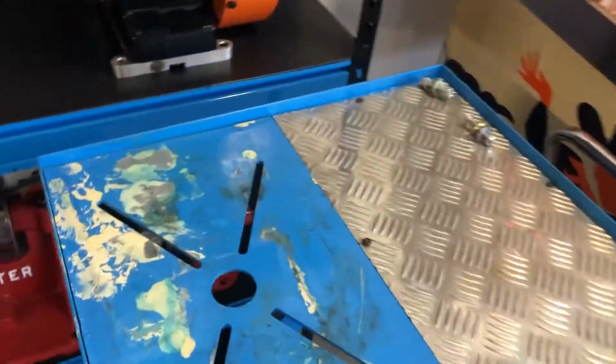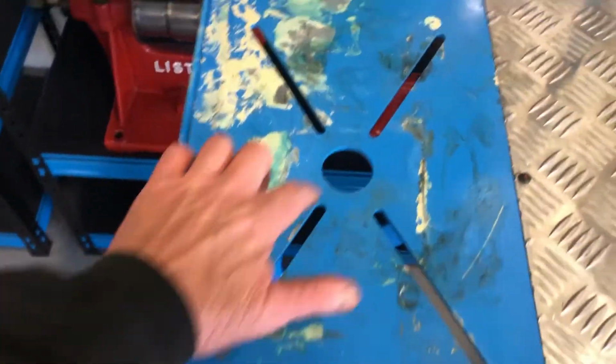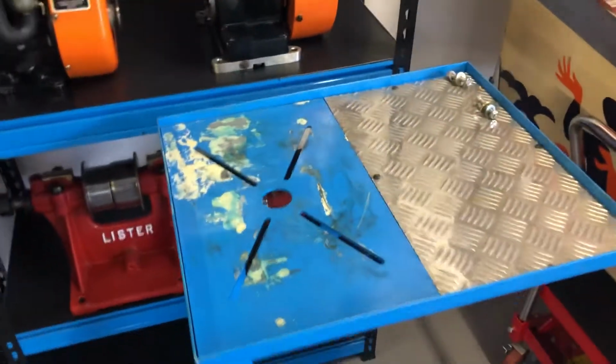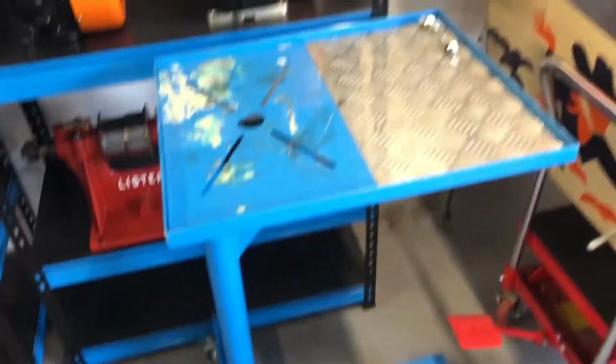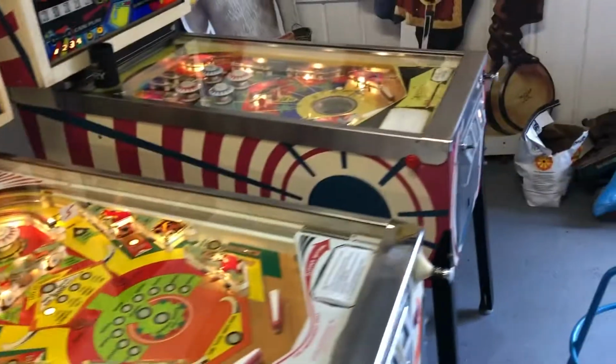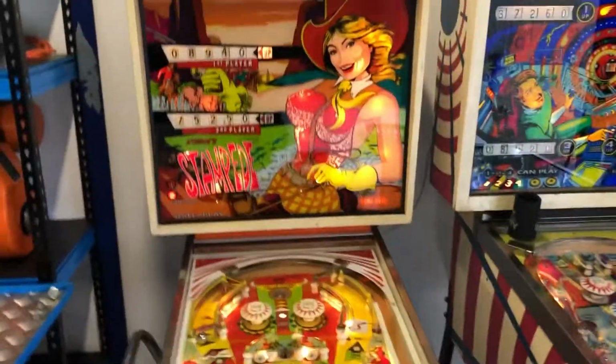This is a little test bench that I made up. I just milled out these slots, and what you do is you bolt the base of the engine down, and when you want to start them up and run them, it's on the bench. It doesn't go anywhere. It's on wheels, and yeah, it's quite handy. These, of course, are my pride and joys.